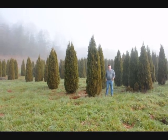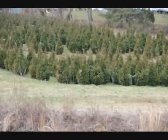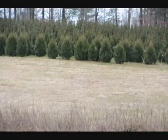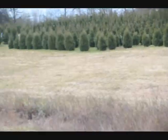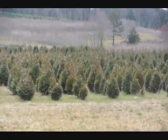This is a block of emerald green arborvitaes, just to give you an idea. This is a block of green giant arborvitaes. More green giants at the top of this next field with Niagaras in the base and some more Niagaras and green giants over in there. And more green giants all the way up through there.